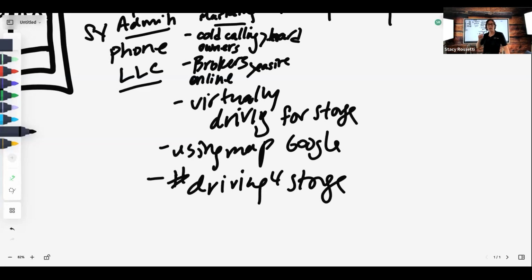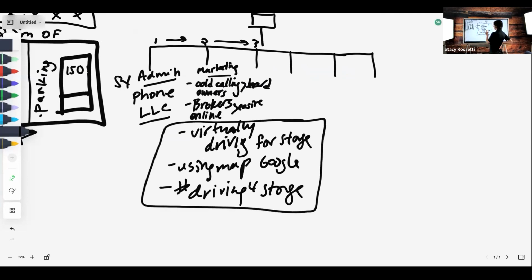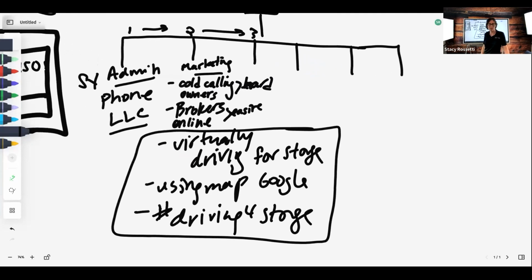And then after a while, I started really virtually driving. I used Google Maps and really looked around to see if I could find any storage facilities that way. So this one right here is kind of what I did in the beginning. And if you want to buy one facility, this is a very good way to find storage facilities to buy. But I have to buy a storage facility a quarter. So for me to be able to buy a storage facility a quarter, I have to have a lot of people calling and talking to owners, doing the cold calling thing, right?